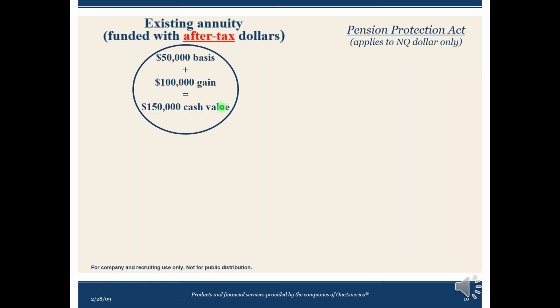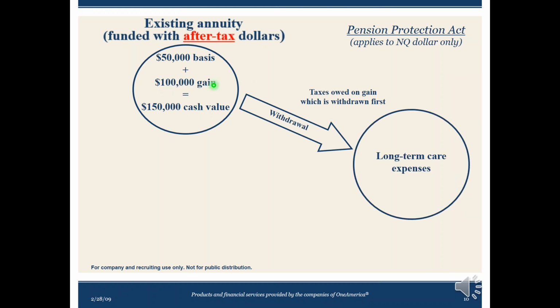Or another way of saying it is you have an existing annuity with a basis of 50 and a gain of 100,000. It's a lopsided annuity. But the bottom line is many, and you'll see in a second, these folks consider this their go-to money for long-term care, which means this is going to be taxable. Again, you posing the question to root that out. Is this on the short list of assets you would use for care? If they did, the answer is yes. If they did use it where it is, I mean, 99.9% of non-qualified annuities are not PPA compliant. So if they did use it and withdrew the money for any reason, including long-term care, they'd pay taxes on the gain. So they're not going to get 150. They're going to end up getting 125 net of taxes, right?